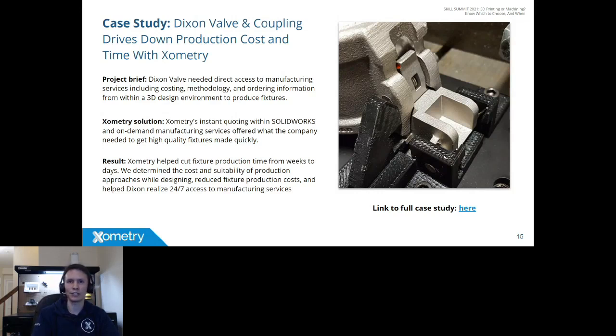Like, I need to hold this. Let me build the feature set to hold this here. I need to hold this. Let me build this feature set exclusively for this feature. And you can kind of cheat and not think about traditional manufacturing rules.